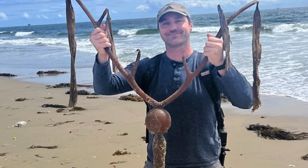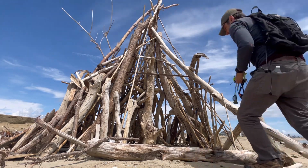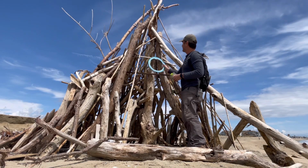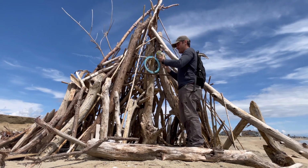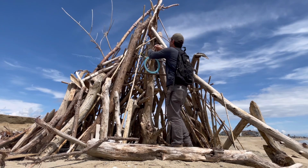Here I am with a nice big piece of elkhorn kelp. All right, so I'm gonna gift my findings today here at the old sea fort. We got a frisbee, some goggles, other goggles, a mask. Maybe somebody could use these.